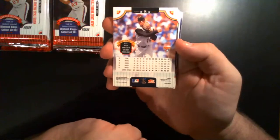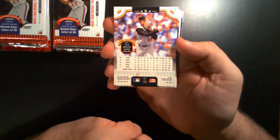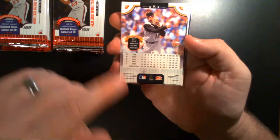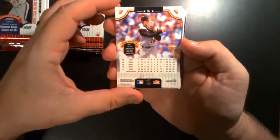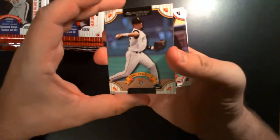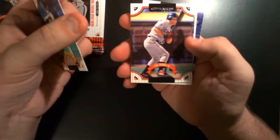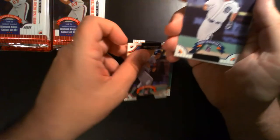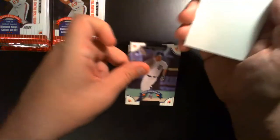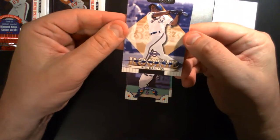I know it's to kind of offset the one at the top, but it just looks weird to me. Back of the card, couple of years stats, little bio, kind of like the Shield. All right, so Aramis Ramirez for the Pirates is our first card. And we've got Jim Thome, Bobby Higginson for the Tigers. We got a thickie. It's a rated rookie, Bill Hall for the Brewers.